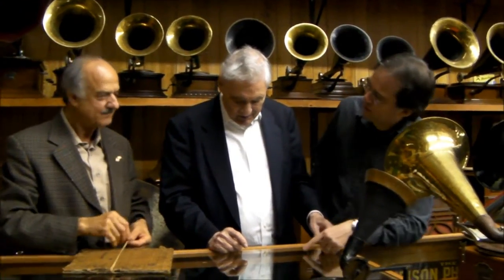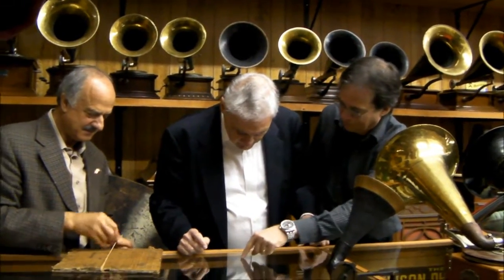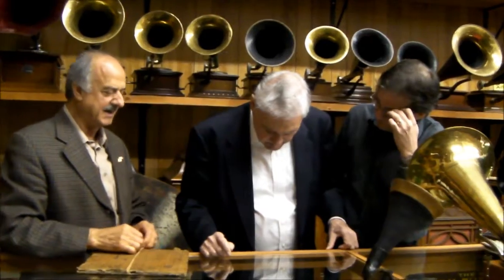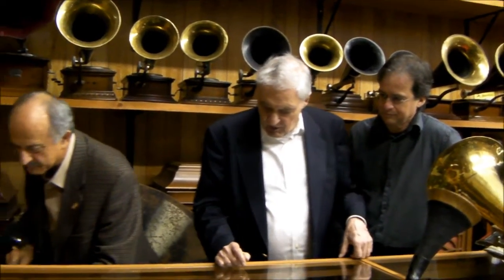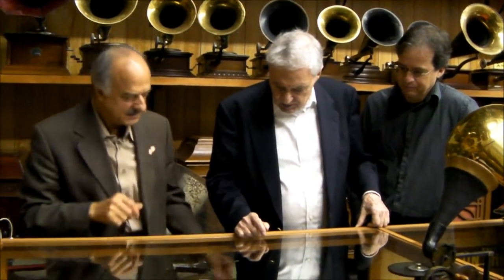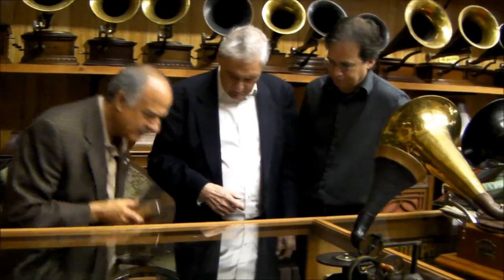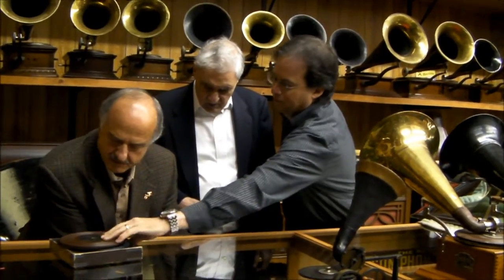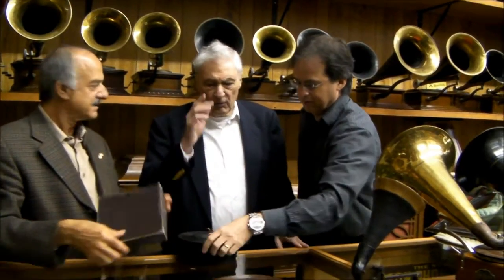Did you show him some of the black Canadian Berliners? Sure. You don't see them very often because they're usually the brown. But there were some black ones. I've heard the blacks came earlier than the brown. I would think so. So these are all black. Oh, in that box. Did you show him the box? This is a shipping box.